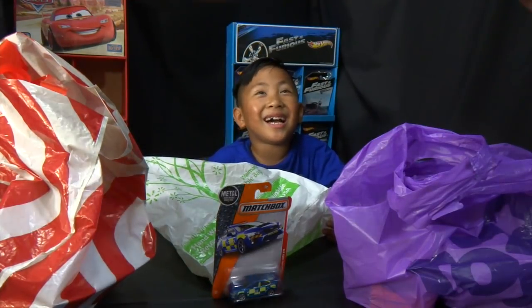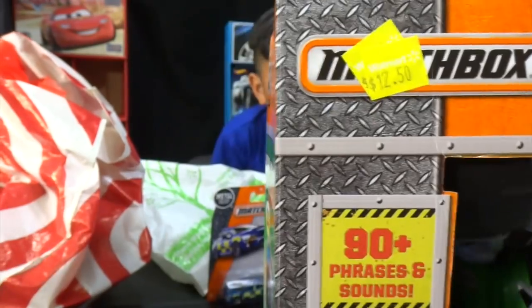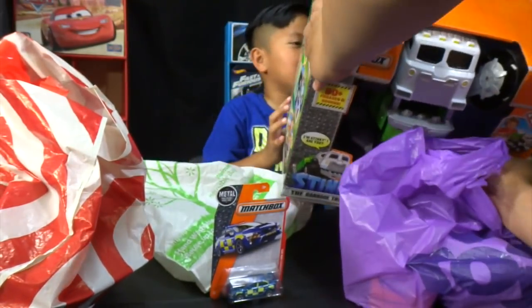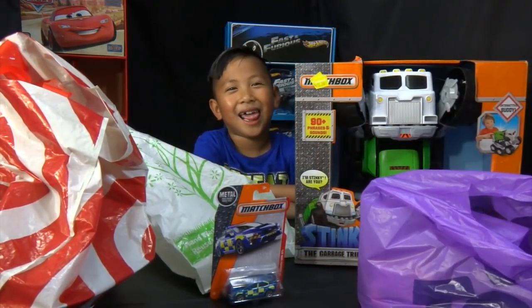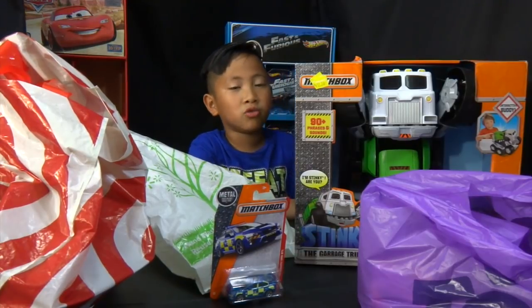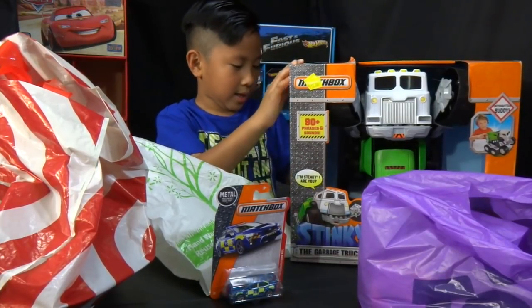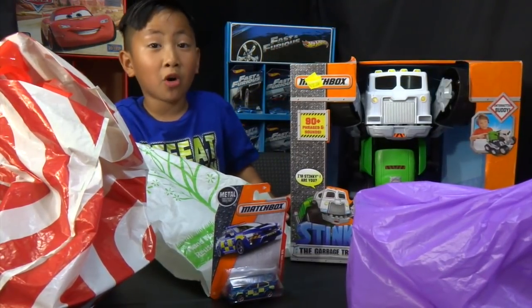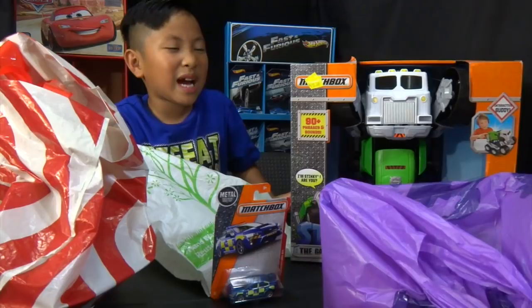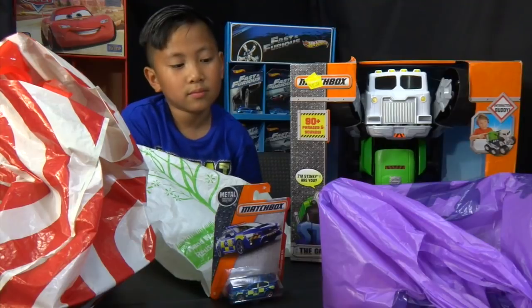Stinky the Garbage Truck! We got Stinky the Garbage Truck. Wait, I have to show you something. This was in the clearance aisle, and look how much we got it for. $12.50. Oh, so that's Stinky. There's two things you can do: you press in the front, then you open the back, and then you press the red button. So Stinky is a garbage truck, and he eats Matchbox cars and garbage. Okay, so let's check that out a little bit later.